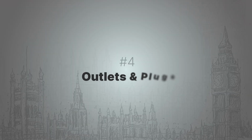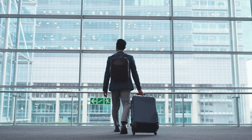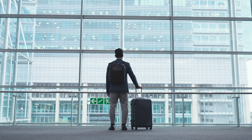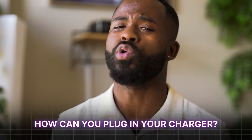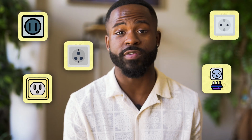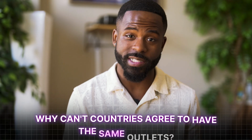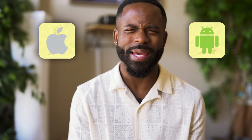Number four is the outlets and the plugs. So picture this, you've just arrived in London, ready to document every moment of your adventure on Instagram, but wait, where are you going to plug in your charger? The outlets are different in almost every country, and I will say this is something that bugs me. Why can't all countries agree to have the same outlets like we all have the same charger inputs for our iPhones and Androids? It makes sense.